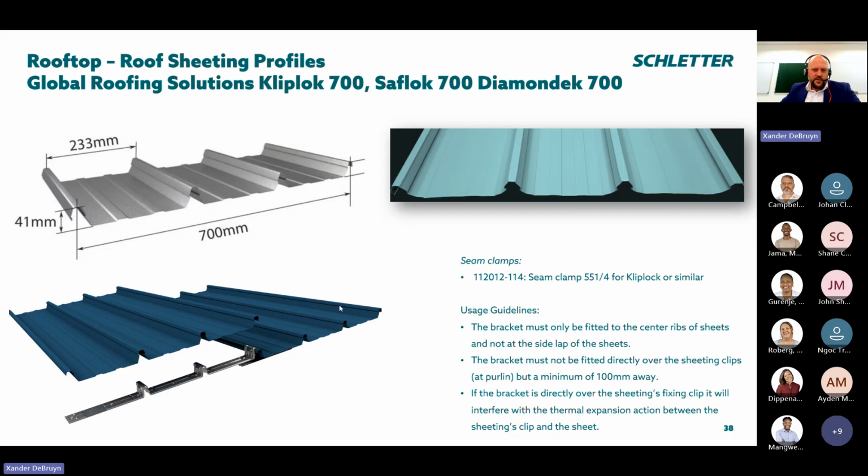So basically the way concealed fixed roofing works is you've got the steel structure of the building with the purlins running underneath here. Then they have these clips which are drilled into the purlin, and that holds the roof sheeting down, and then the next section sort of clips onto that section. So each section of roofing is about 700 millimeters wide, and it is important to note that it's about 233 millimeters from seam to seam.